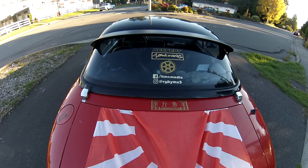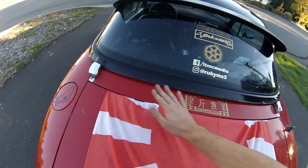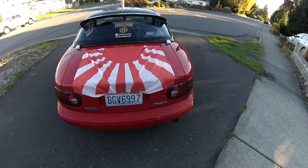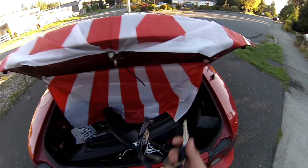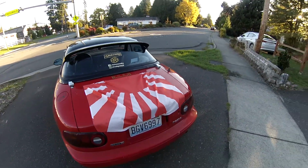This flag I bought for like $7 at like 3 in the morning on eBay, just because I felt like it. It's just the Rising Sun flag. I like it. I just kind of zip tied it in here. You guys saw as I opened the trunk, but I'll show you again my crazy zip tie job. Yeah, it's kind of jank as well. The whole car is kind of jank right now, but it's not in its final form, so that's why.